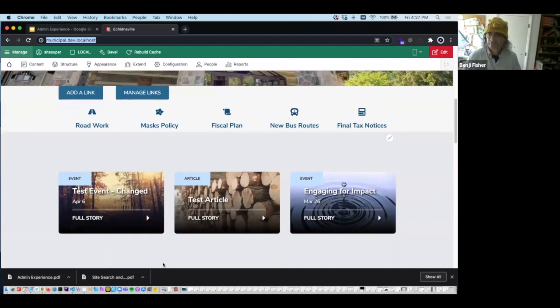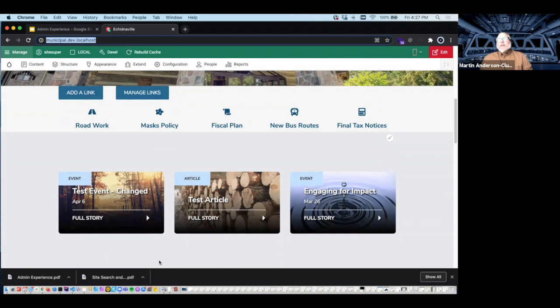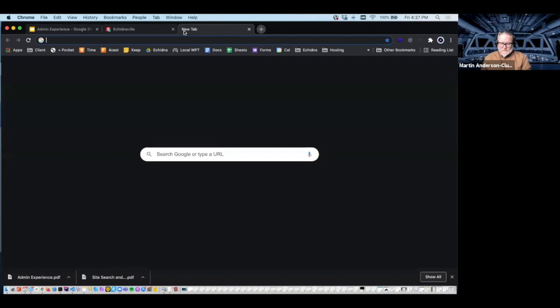Is that a module available to everyone or something you did just specifically for this site? So, I'm trying to remember. It's a module that I've made, but it is a contrib module. So this one is called Add Content by Bundle.